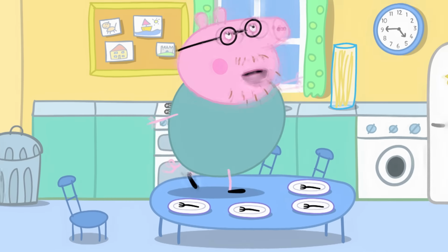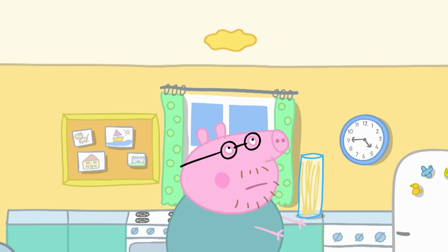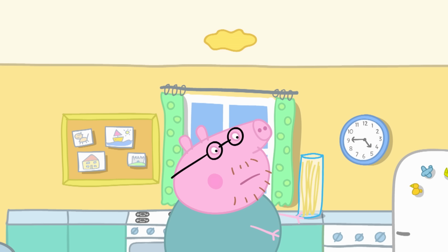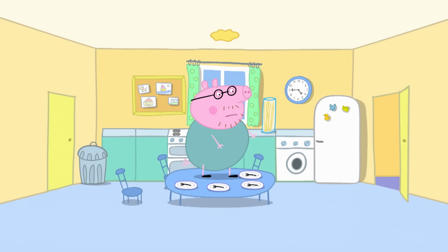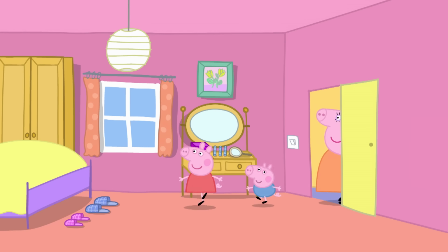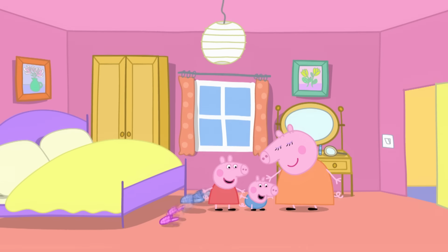It should be a simple matter to get it down. Oh dear, Daddy Pig cannot reach his pancake. Don't worry, Daddy Pig. I think I know a way to get it down. Let's go upstairs, children. This way. What is Mummy Pig planning to do? On the count of three, we all have to start jumping up and down. One, two, three, jump!